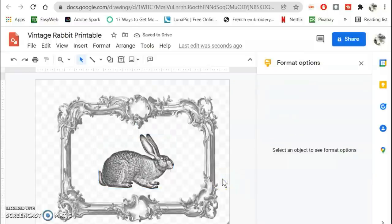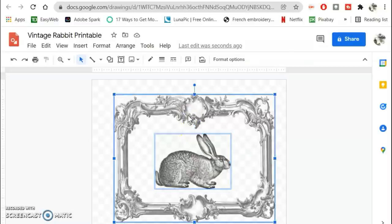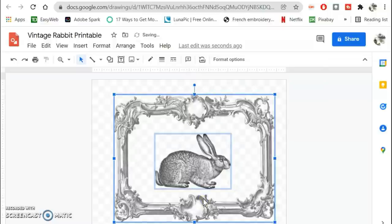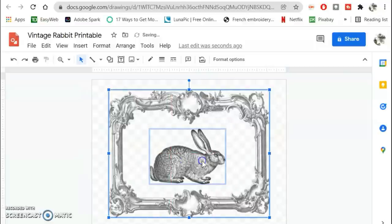This part is totally optional. I like to group my images together so they're one. Select both of the images so they're both outlined as you see here, and then right click the shape, click on group, and then it will be all together as one. So now you can see that I can move everything around and it's all one image. Now I can make it smaller if I would like to as well.